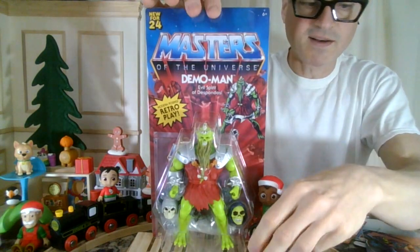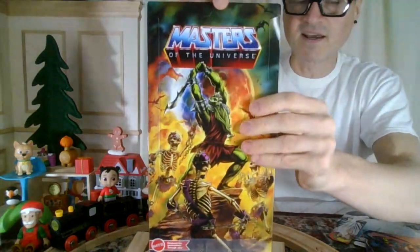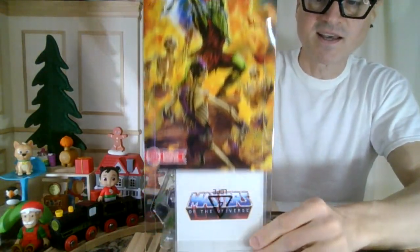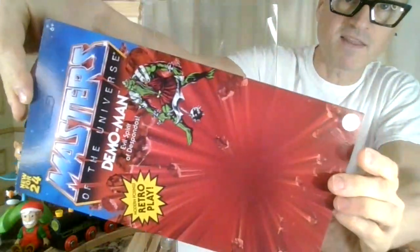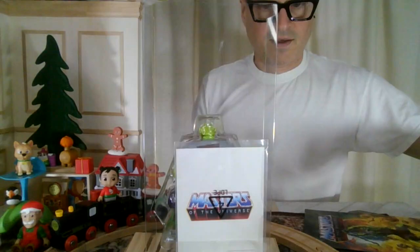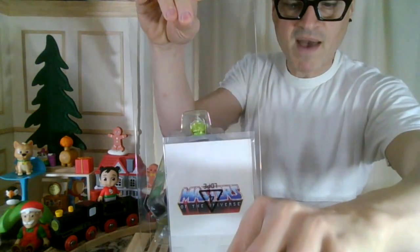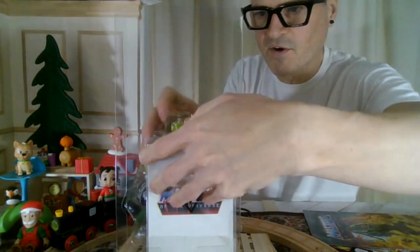Let's open up this one, and this is going to be one of the easiest Masters openings that I've done, because I wish all of the cards were made like this, because I love saving the packaging, and I love having the option. Maybe one day I want to put them back, get a nice shelf display, and put them on the cards on the wall.